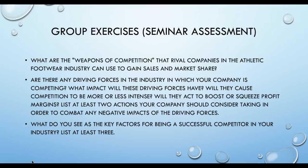So, group exercises. This is going to be our seminar assessment. What are the weapons of competition that rival companies in the athletic footwear industry can use to gain sales and market share? Are there any driving forces in the industry in which your company is competing? What impact will these driving forces have? Will they cause competition to be more or less intense? Will they boost or squeeze profit margins? List at least 2 actions your company should consider taking in order to combat any negative impacts of the driving forces. And then lastly, what do you see as the key factors for being a successful competitor in your industry? List at least 3.